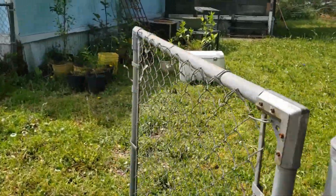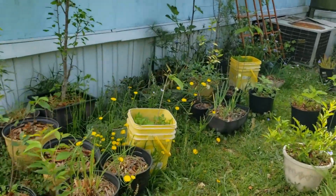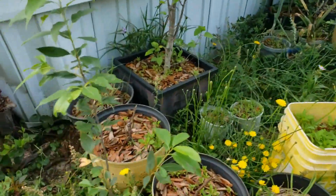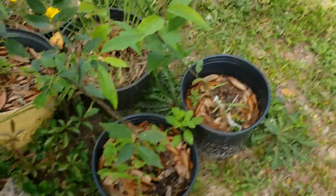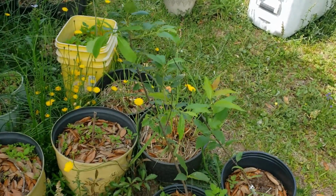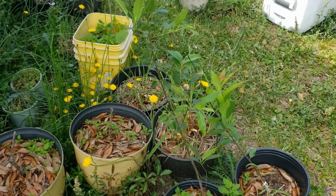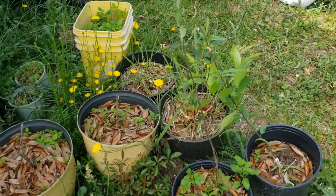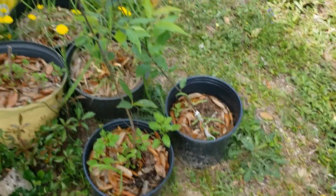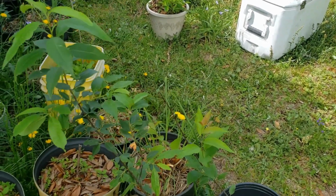Come around here. This is everything from where I was at, everything else except for what I've already put up front. So these are wild black cherries. What I want to do, my thought is, I want to try to plant as many native plants as I can that are edibles, fruit bearing or nut bearing or edible in some way. So these are wild black cherries. They're doing good. Not sure yet where I'm going to put them, but we'll see.